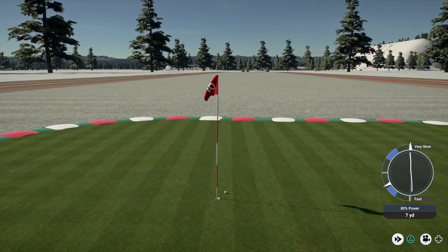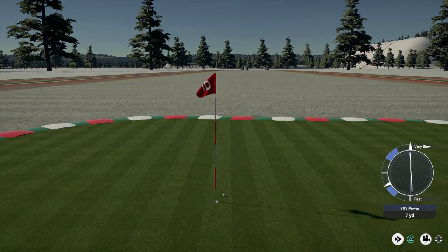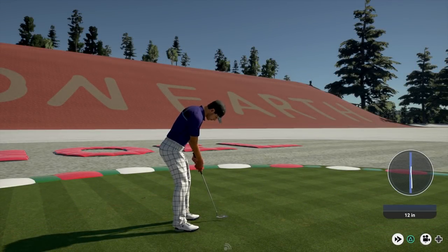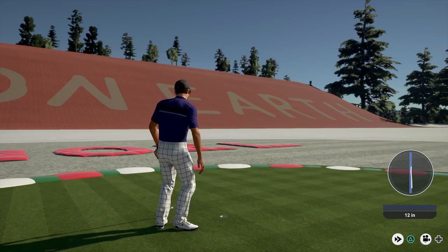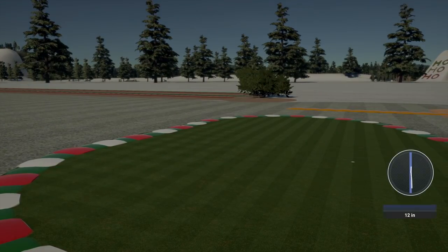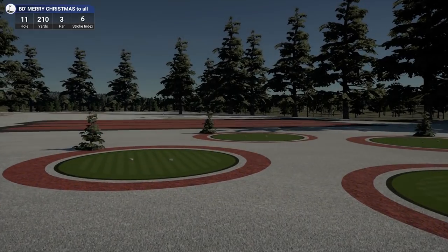Oh my god. What the hell was that? That was one of the weirdest chips I've ever seen, and it still nearly went in. Like, I genuinely don't know what that stroke was. But I think you know that. But would have been a nice chip-in. Those ones will drop. All right, par 3 and par 5, and then all par 4s to finish.